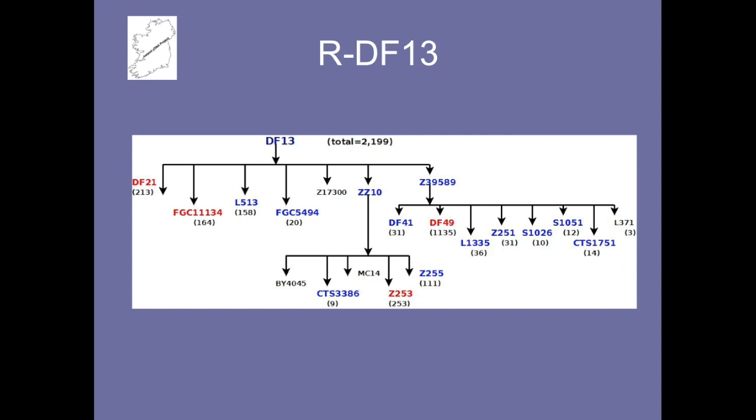I emphasize it's only what we have in the project, because there's a DF21 project, a Y-Haplogroup project, which would be entirely DF21 people, and it would be able to break up DF21 into all the sub-branches and so on as far as they can possibly go.